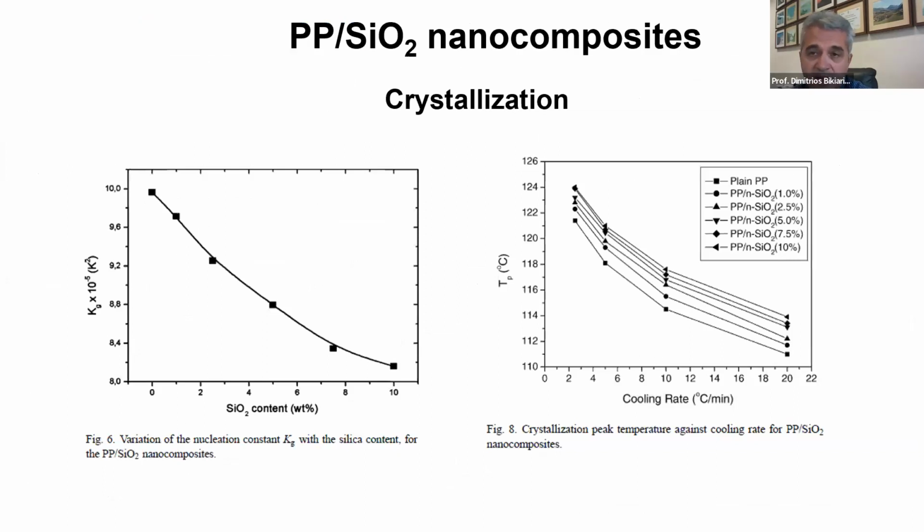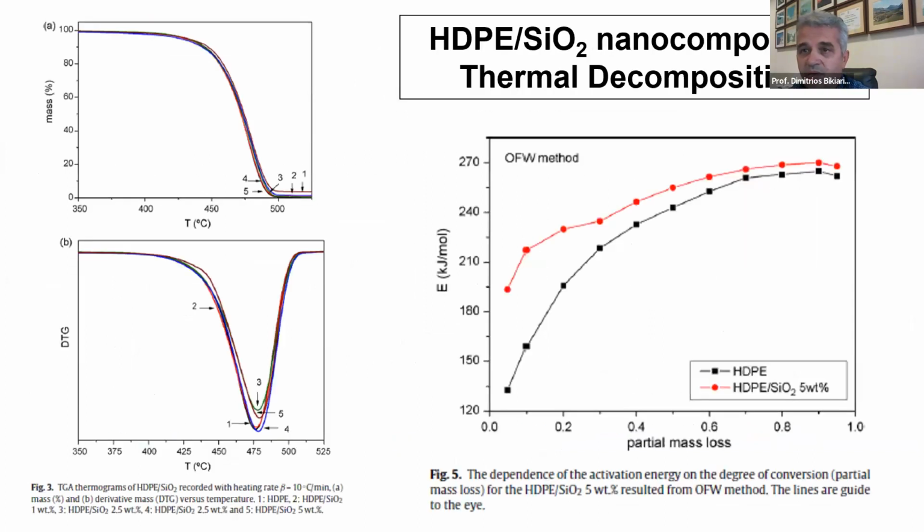Okay, another property that can be enhanced is crystallization. Daniel mentioned that the degree of crystallization is very important to the final properties of nanocomposites, and we have seen that as the amount of nanosilica increases, the crystallization temperature rises to higher temperatures close to the melting point. This is proof that all these nanoparticles can act as nucleating agent points. And of course, in another study, we proved that thermal properties of all these materials have been improved.